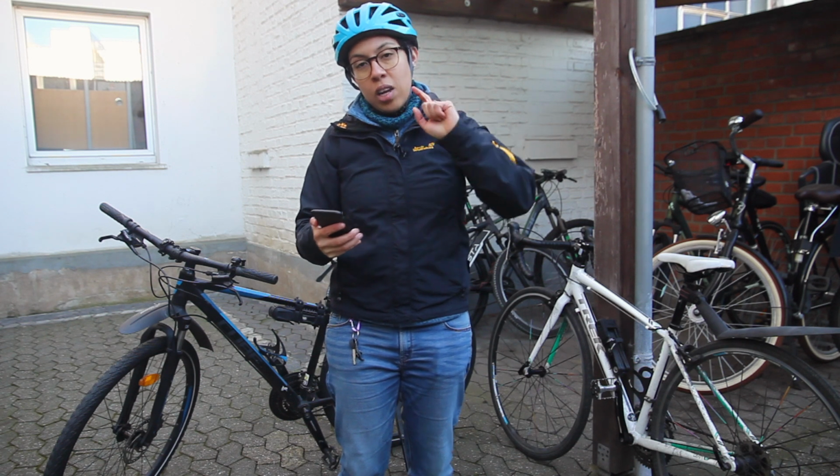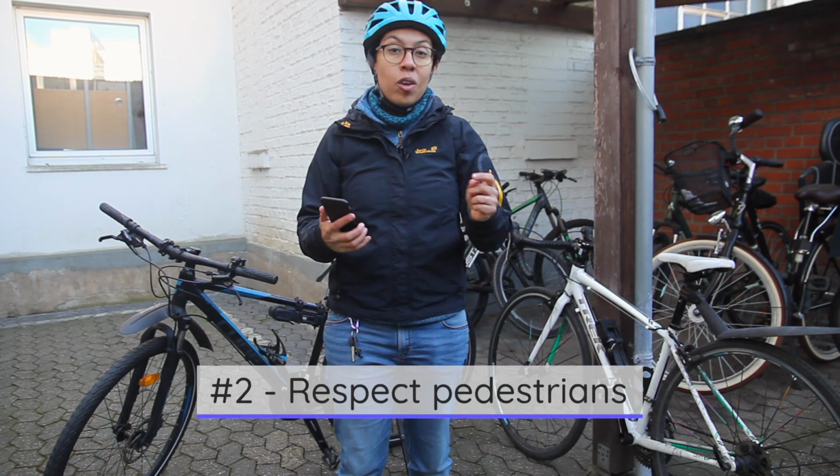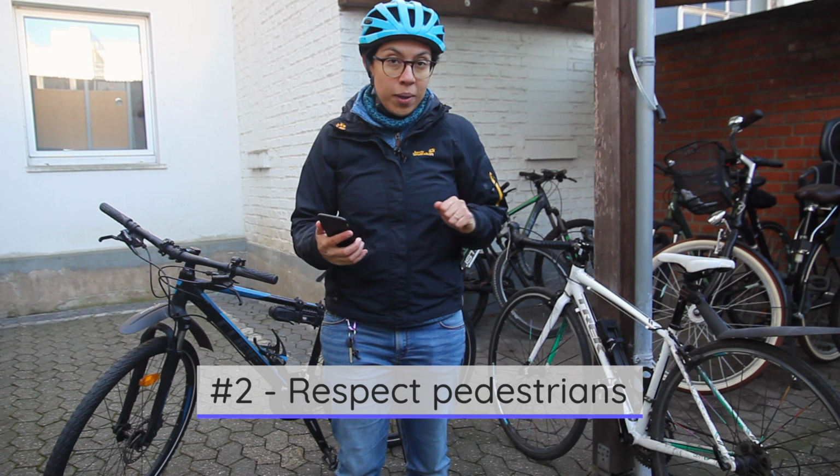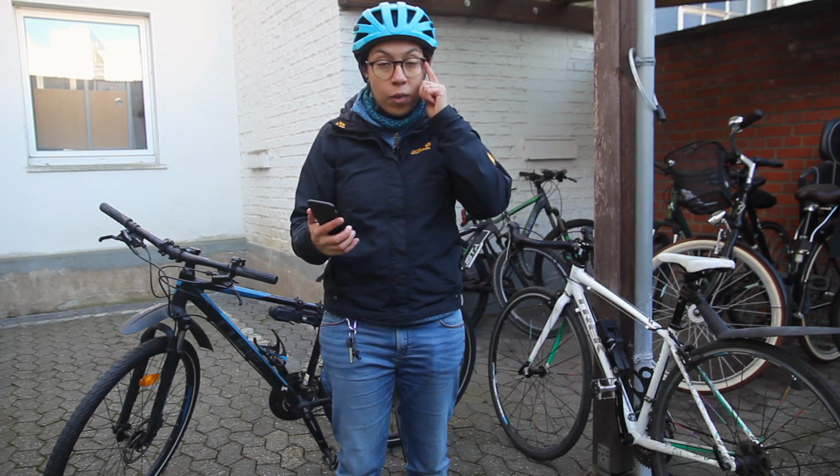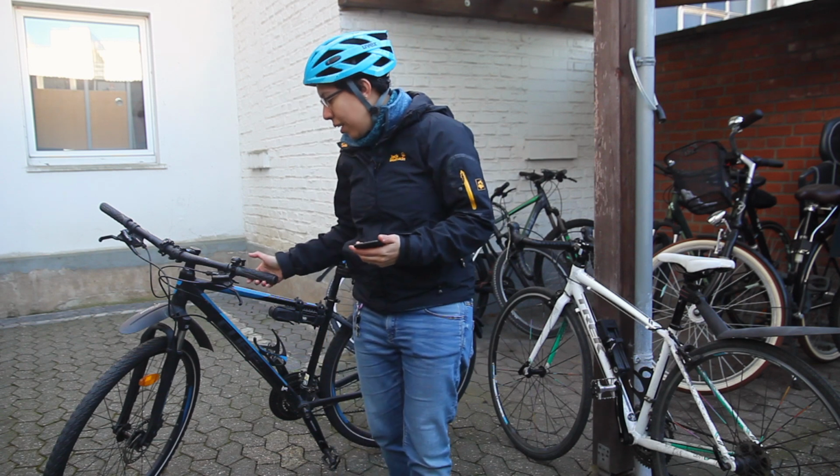Rule number 2 is that you have to respect the pedestrians. However, the cars need to respect you. Talking about pedestrians, you might find pedestrians walking on your bike lane. This is very common in Germany. That's where the famous ding ding happens.